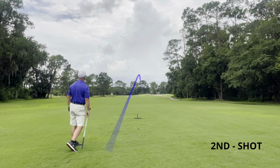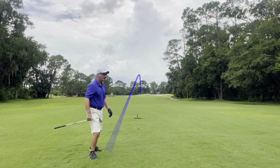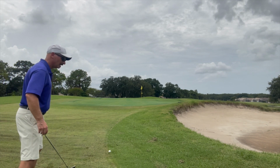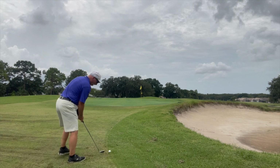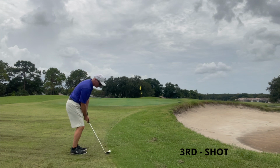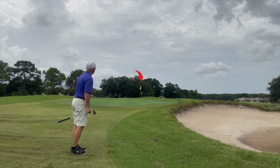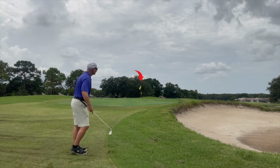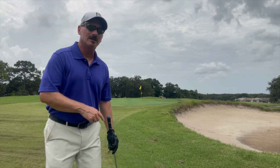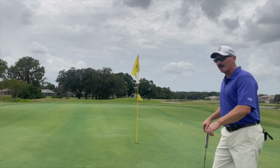Stay short. All right, I'm just short of the bunker. All right, third shot, chip up, get it close. Sand wedge. All right, it ran out a little too far. Probably have about 12 foot for birdie. Let's check it out. I have a 15 foot for birdie. It's downhill, it's going to break to the left.